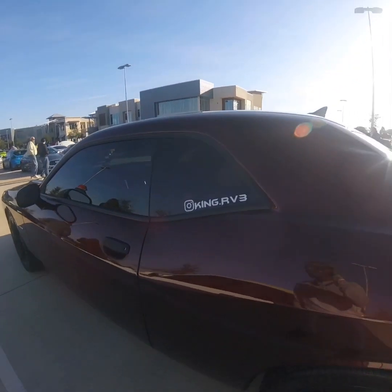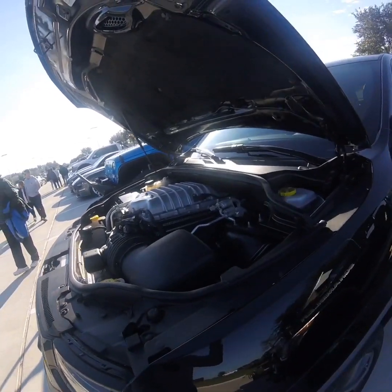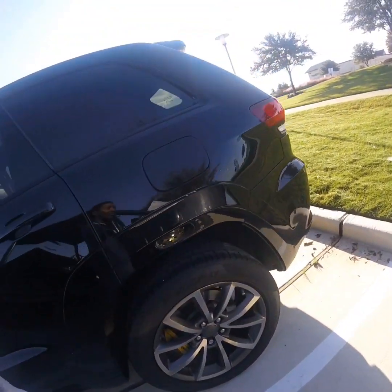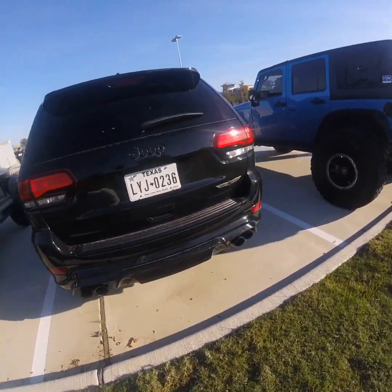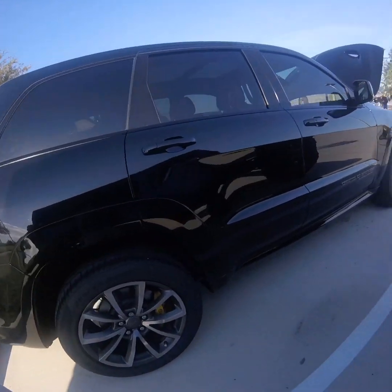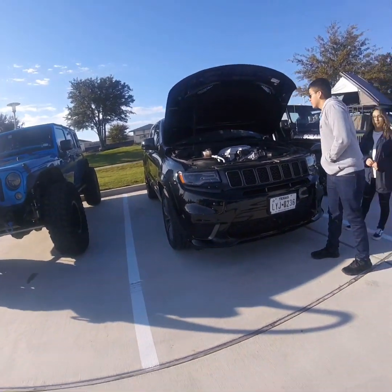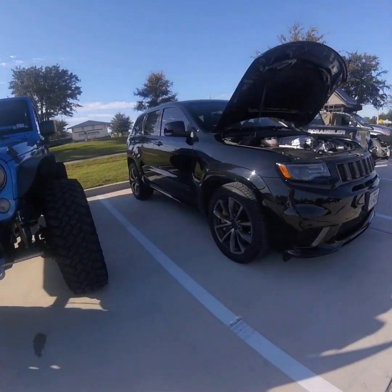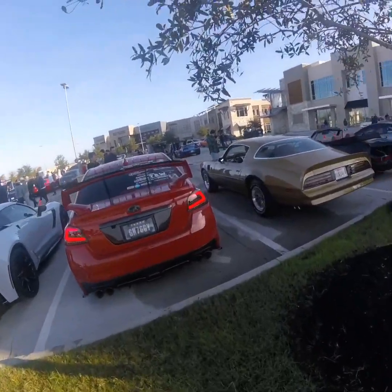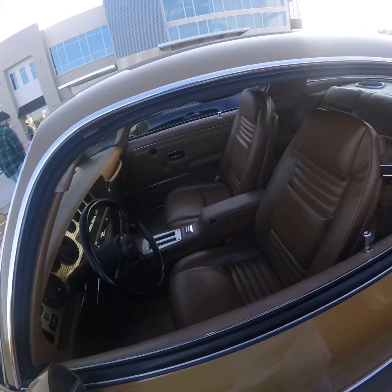King RV3. Check him out a little bit later. I feel like this is the perfect family car there is. Awesome power. Great space. So when your wife tells you no, you can't have that sports car, you just go and bring something like this home. There is no complaining. 707 horsepower SUV that will destroy most cars. I have not seen one of these in I don't know how long. Very clean condition as well.